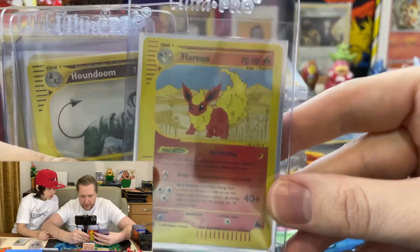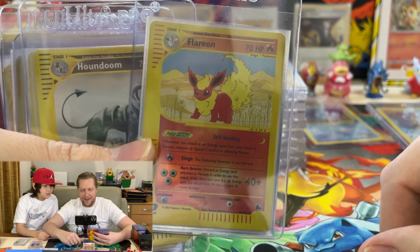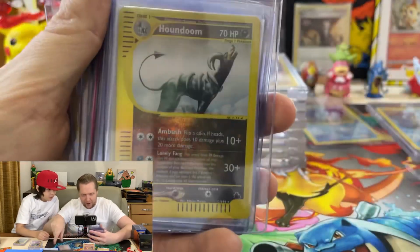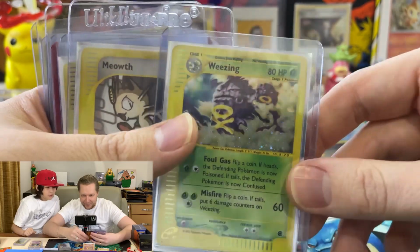So we have the Flareon. This is actually my brother's old card that my boy got from my brother. We definitely need to preserve this one. This is a beautiful, beautiful Flareon. The Houndoom, e-reader Houndoom, reverse holo as well. Beautiful. This was also from your brother. Yeah, this one from my brother as well.